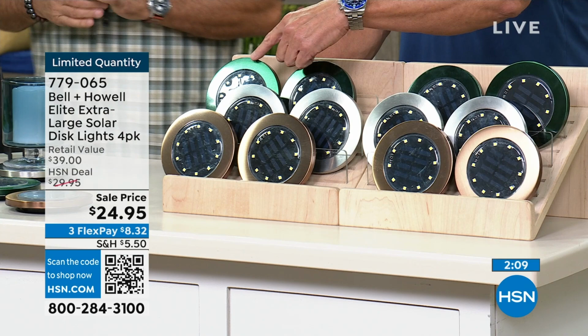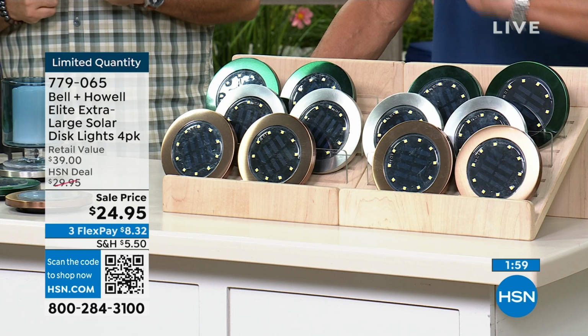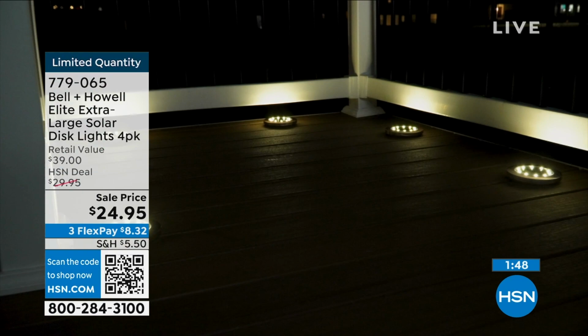And you're going to get, everybody gets 4. We're only showing you a couple there at the close-up. But you do get all 4 of these. So look around your property. Where would you like to put them? Maybe on your stairs or steps. Oh, yeah. Great idea. As you're walking into the house, it's like having a little runway. Yeah. Exactly. A lot of people put them all along their driveway.